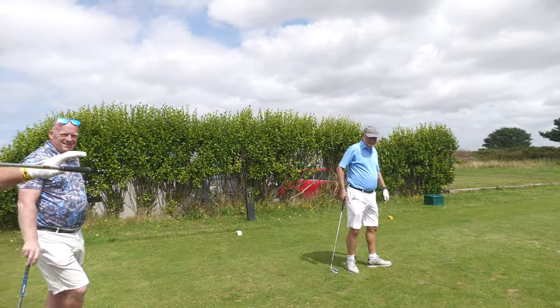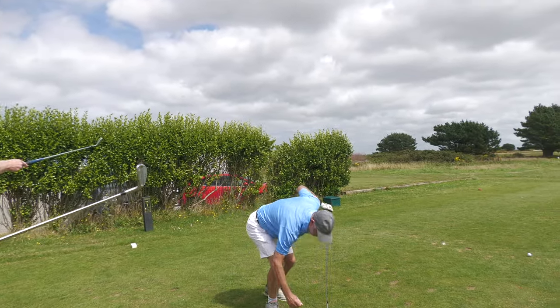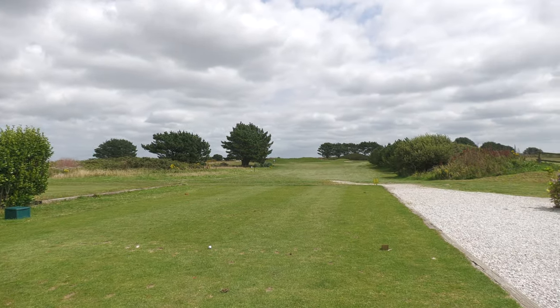They're all checking the wind and they all seem to be pointing in different directions. Yeah. Look, I'll throw the grass. Welcome to Mawgan Porth, lads. A little bit of grass up. It's quite a windy course at times.